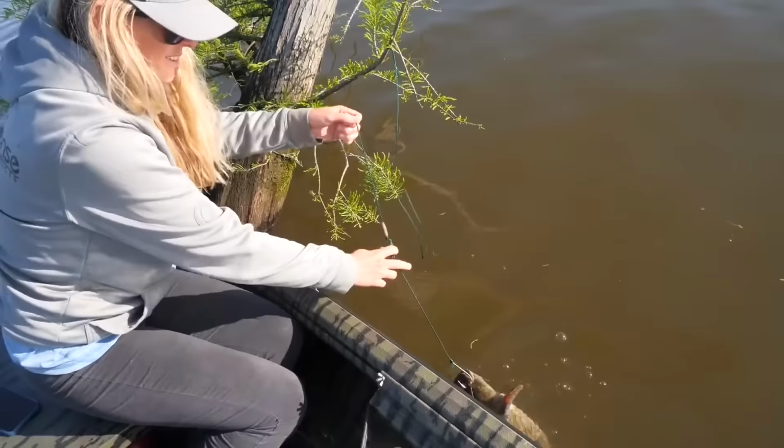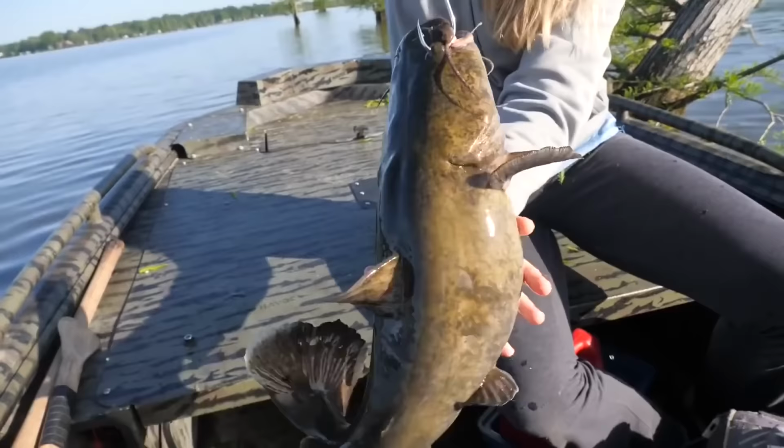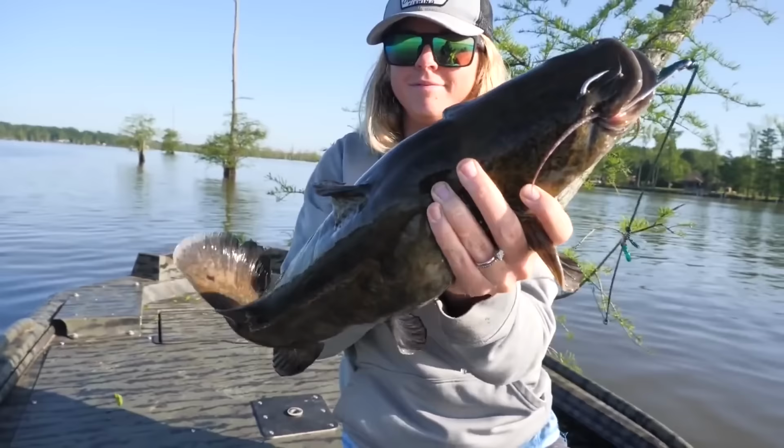Flipping. Woo! I think he's tired. He looks tired. He didn't even really fight. Nice. There we go. Is that our fourth one? Third one? Our third flathead. Fourth fish in total, I think. Heck yeah, dude. Another good one. I know, another great size to keep. Look at that.